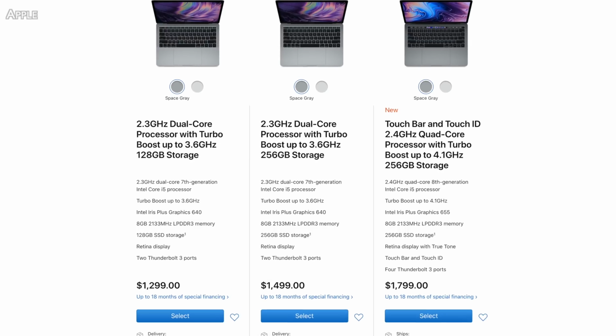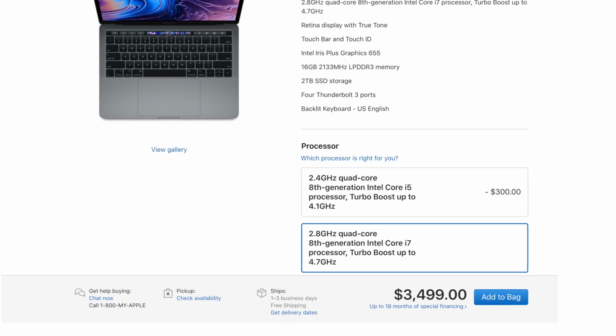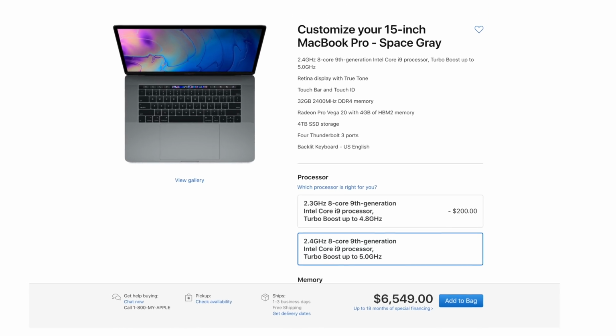It's pretty expensive. To start off, the 13-inch MacBook Pro starts at $1,300 and you can max it out at $3,500. The 15-inch MacBook Pro starts at $2,400 and you can max it out for $6,550 on apple.com. Yes. That's very expensive. That is very expensive.